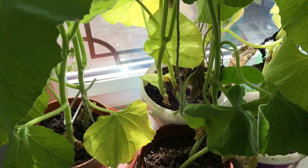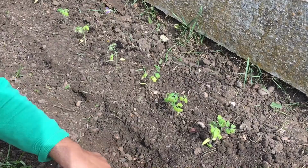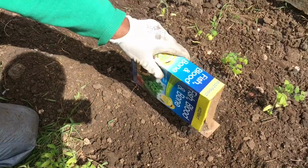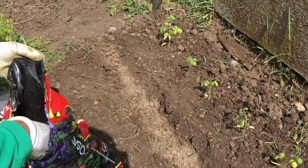So my dad's just planting the tomato plants. These ones are cherry tomatoes. Look at that. So we got the plants here. That's just putting the fish blood and bone fertilizer in. Multi-purpose material today, isn't it? This should help the plant.